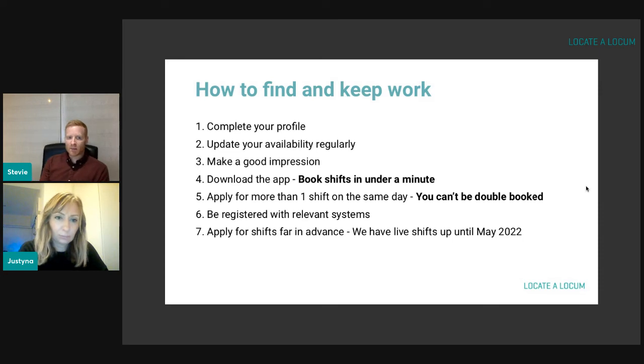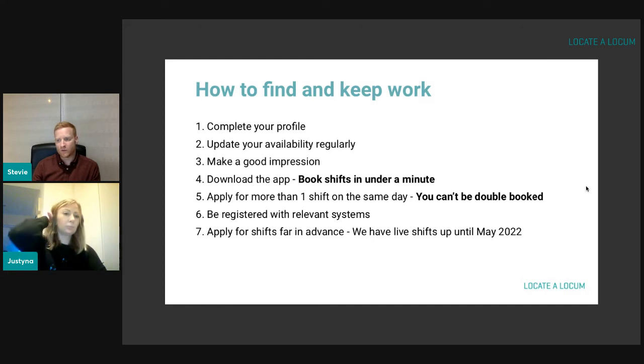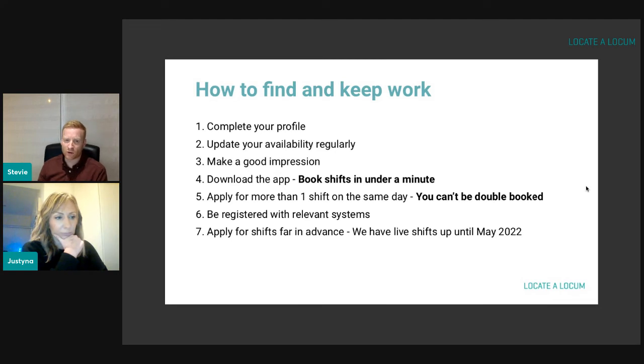Number 7 is apply for shifts far in advance. We have live shifts up until May 22, and hopefully even further once these 8,000 go on, Justina. You can book right up there. I know you are very keen to get your diaries booked in advance and make plans around where you're working. So I would say apply for as many shifts in advance as you can. That again came from the locums we talked to before the webinar, and they are some of the most successful ones we have on our books. So I really encourage that.